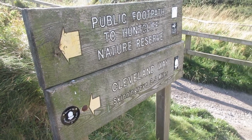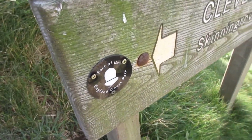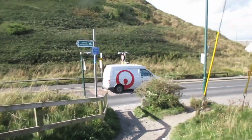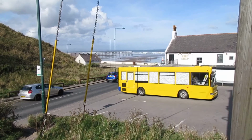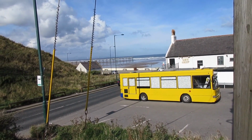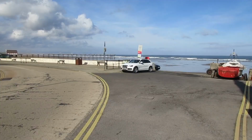Now on this board, which is the point where the Cleveland Way joins the east coast and travels down to Whitby, we do have a sign there, part of the England Coast Path, although it is not telling us which way to go. So I'm going to assume that it goes down there, past the side of the ship and along the seafront. Being a coast path, I think that is an obvious conclusion. I don't see why it should follow the Cleveland Way back inland.